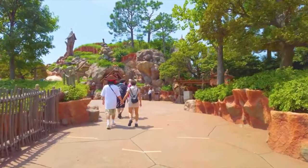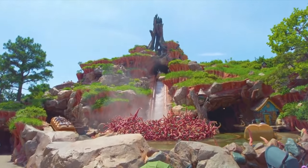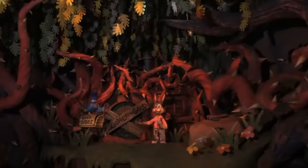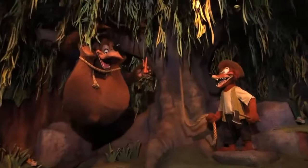We now move on to the smallest area in the park, Critter Country, that is home to two attractions. First is the classic log flume ride, Splash Mountain. This will take you on an exciting journey with Brer Rabbit as he leaves home for an adventure while being pursued by the despicable Brer Fox and Brer Bear.